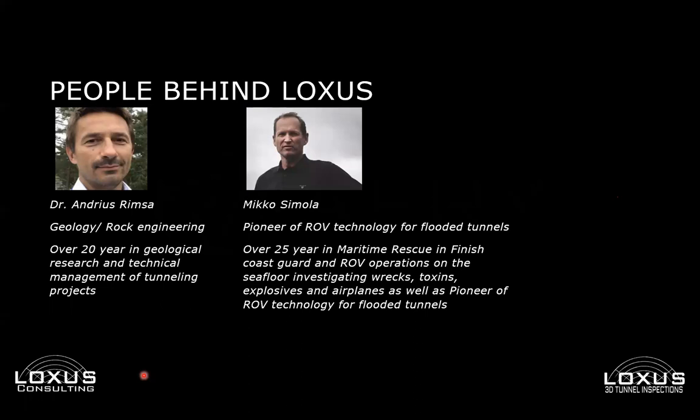You're also sometimes investigating the seafloor for wrecks, toxins, explosives, airplanes, whatever is missing. And I guess the front line of that case is that Mikko was the one who started developing the equipment and techniques for inspection of tunnels, and specifically long tunnels, using ROV technology.